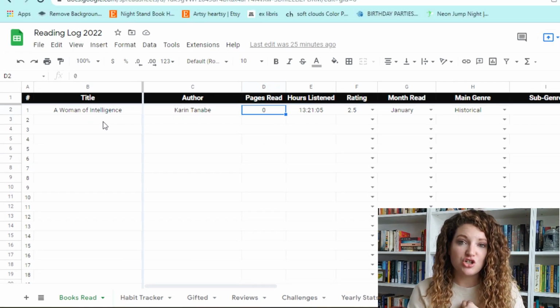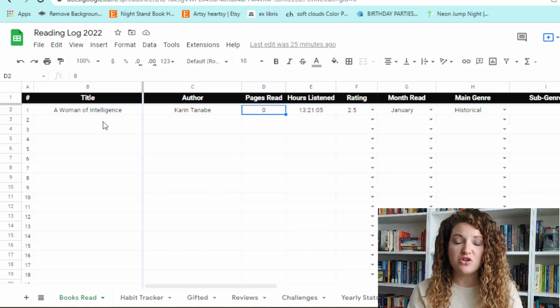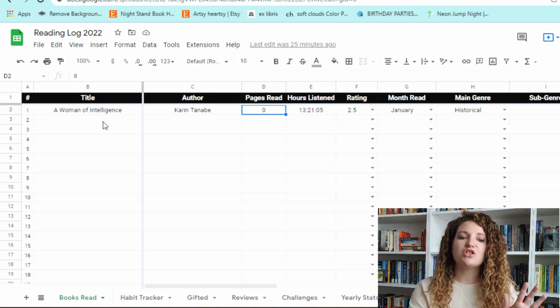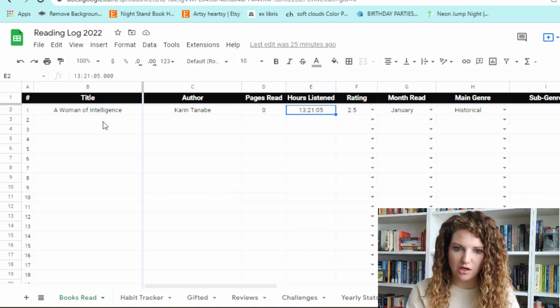I decided this year that in order to track physical pages read versus the audiobook listening time that I do, I am not going to put in the page count of the books that I'm listening to. I'm only going to put in the hours listened to. So that's different from the way that I've done it in the past. I did not read this book physically, so I put the hours that I listened to it, which is the length of the audiobook.